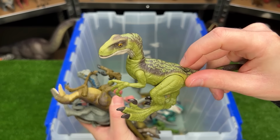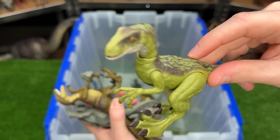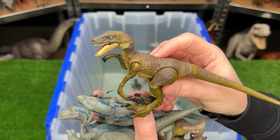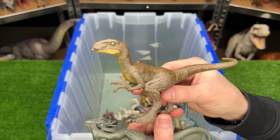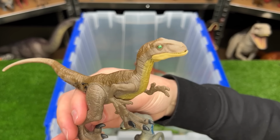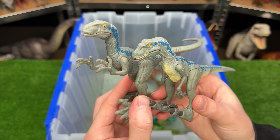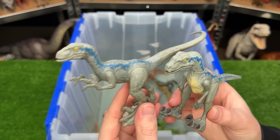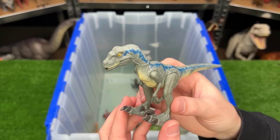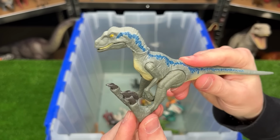This first one is green and brown, and it has some green specks on its side, which is pretty cool. Here is a miniature Hammond Collection Velociraptor, so this figure is super posable. There's also this classic brown Velociraptor figure with the reflective green eyes. And then I've got two Velociraptor Blue figures in here. This first one is a classic one without any special features, but this one right here is actually spring-loaded in the legs, so it'll actually jump up into the air when you press down on it.